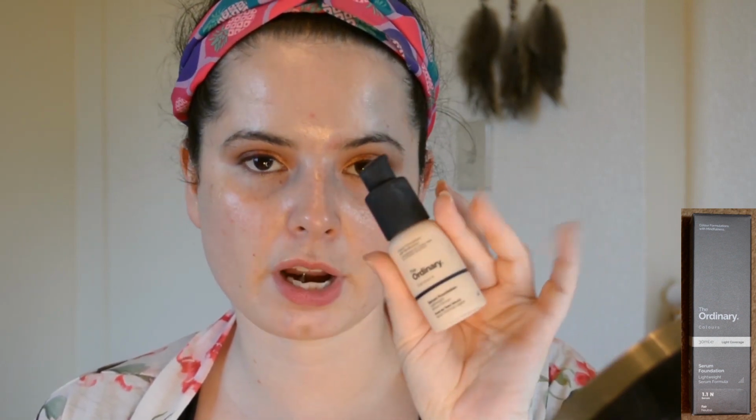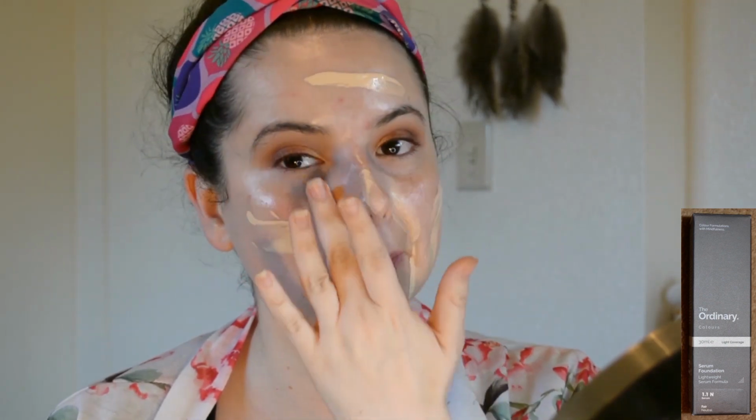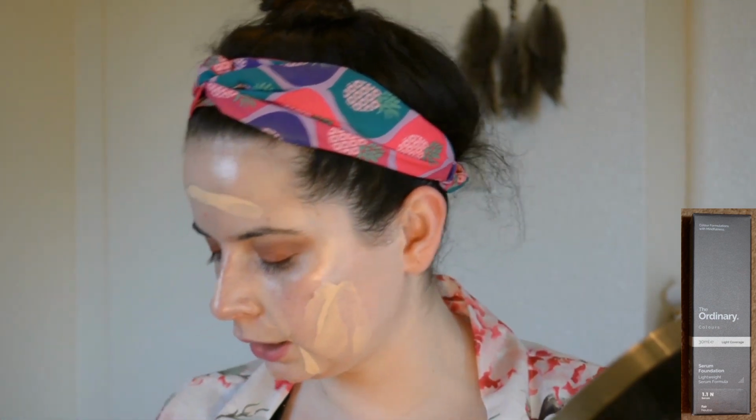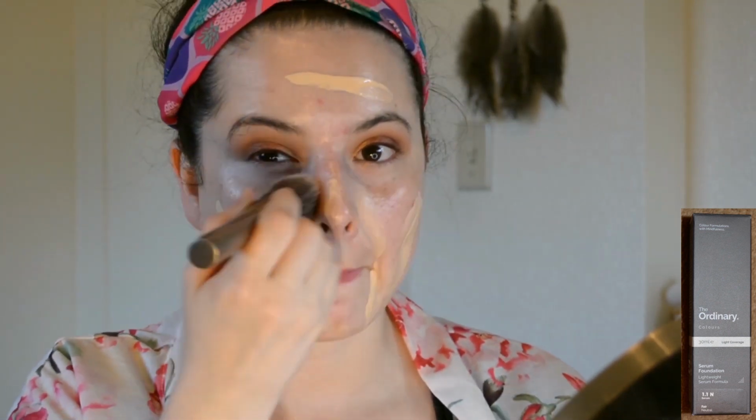So now I'm going to go with my serum foundation from The Ordinary in shade 1.1N. Bear with me because it oxidizes and I'm way too lazy to return it. So I'm just trying to use it up even though the shade does not end up matching me. So I take my Urban Decay Good Karma Optical Blurring Brush and just blend it around.